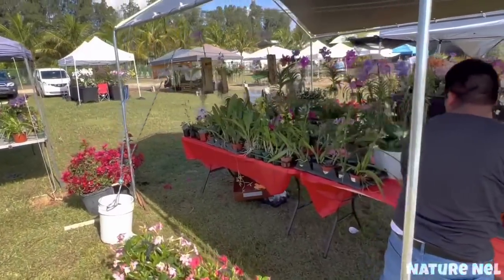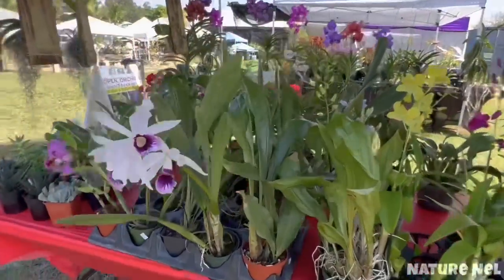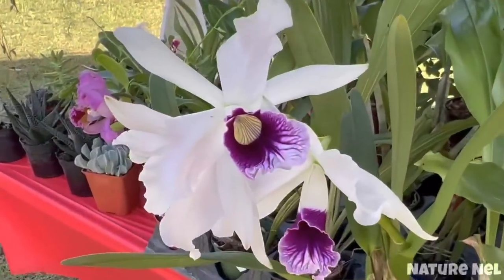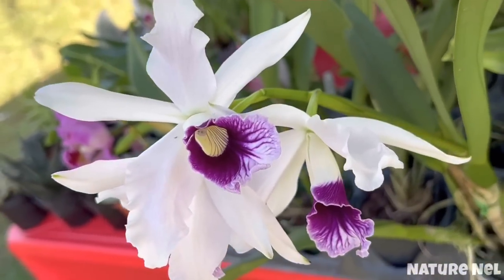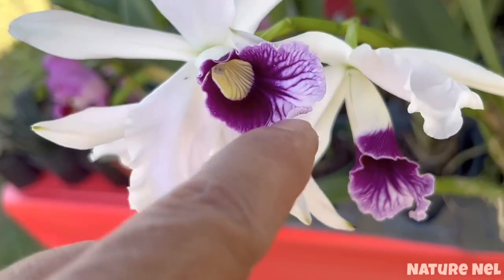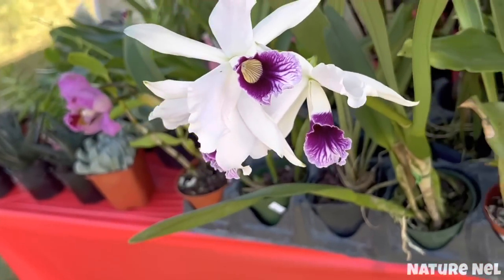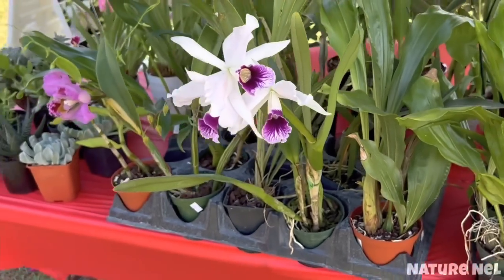This is very colorful. Oh, look at this Cattleya, how gorgeous. It doesn't have a tag, but let's enjoy the beauty. Look at that. I love that inside. How it goes into an ombre from solid to feathered veiny color is gorgeous.